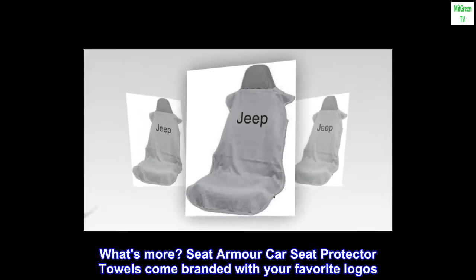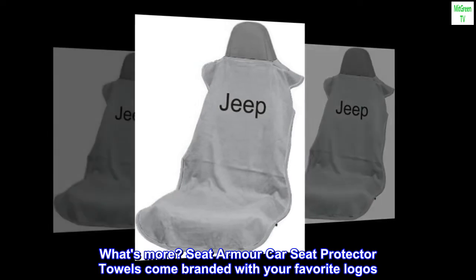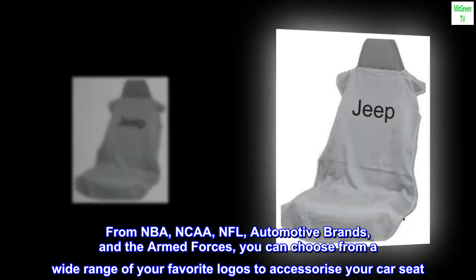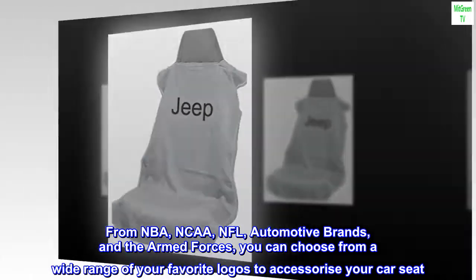What's more, Seat Armour car seat protector towels come branded with your favorite logos. From NBA, NCAA, NFL, Automotive Brands, and the Armed Forces, you can choose from a wide range of your favorite logos to accessorize your car seat.